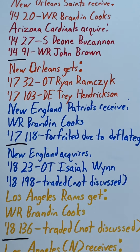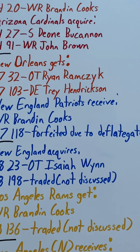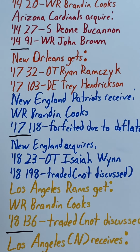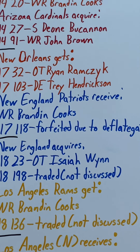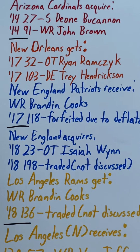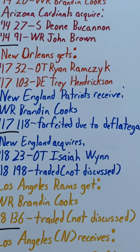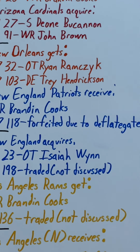So the Patriots, Brandin Cooks. So Cooks himself had another 1,000-yard season before being traded, but this season will always be remembered as a season where he got laid out in the Super Bowl against the Eagles. He just got nailed trying to do one of those runaround plays. Now, also of interest, the 2017 pick, 118th overall, would be forfeited because apparently the Patriots can control the weather.